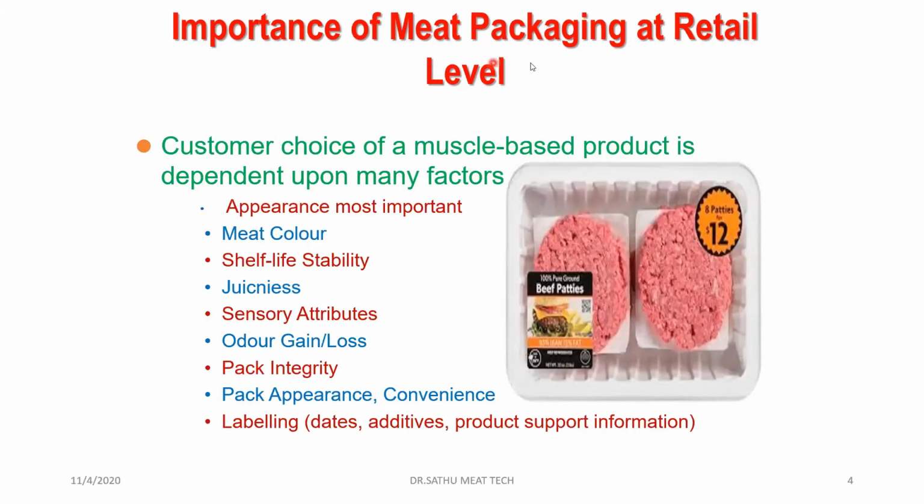So coming to the importance of meat packaging at retail levels, what are the factors that will affect the consumer purchase at the retail level? One of the most important things is the meat color, then how the package looks, shelf life stability of that product, juiciness of that product, sensory attributes like texture, odor, package integrity, package appearance and convenience, how it can be used, and labeling. So all these factors will affect the consumer choice of the muscle-based products.